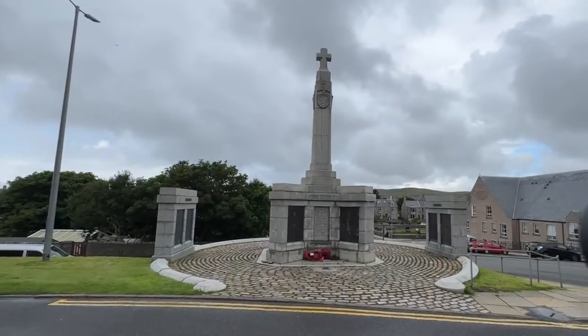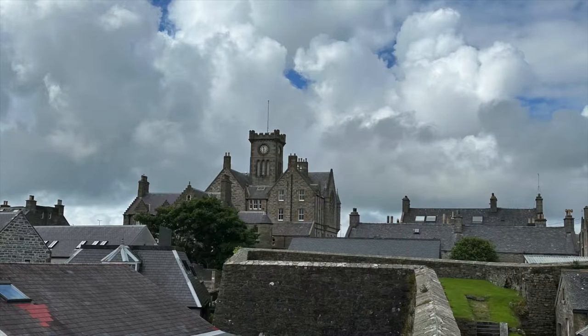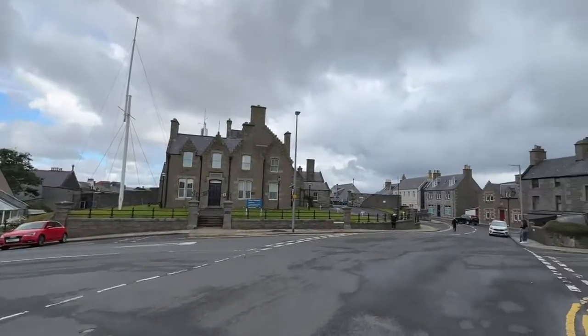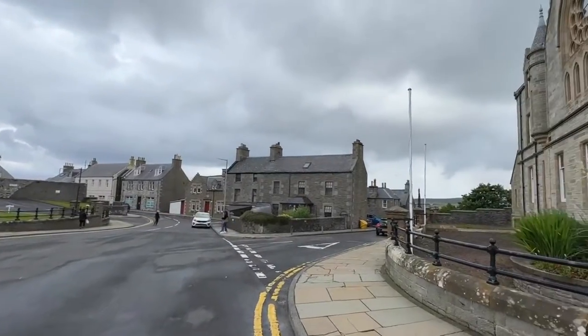And we're on top of the hill, and as you can see, you have the town hall. Sorry about the wind. You have the town hall, you have the county buildings, and then you have residential buildings.